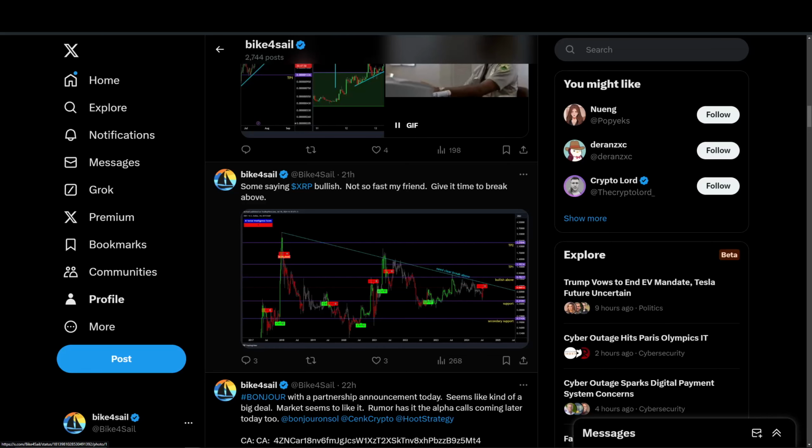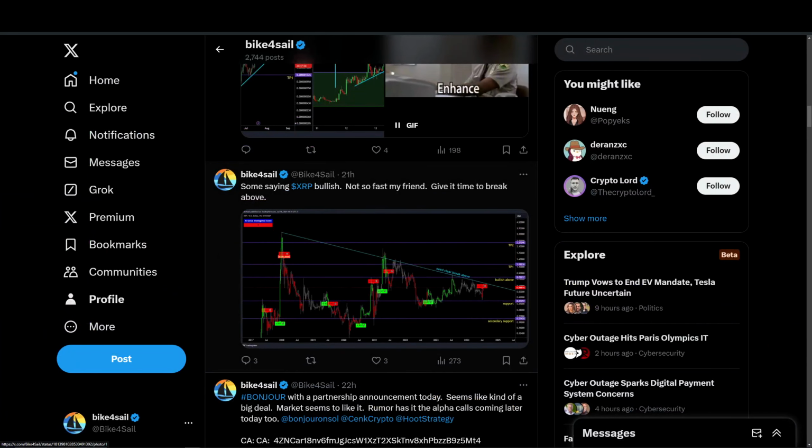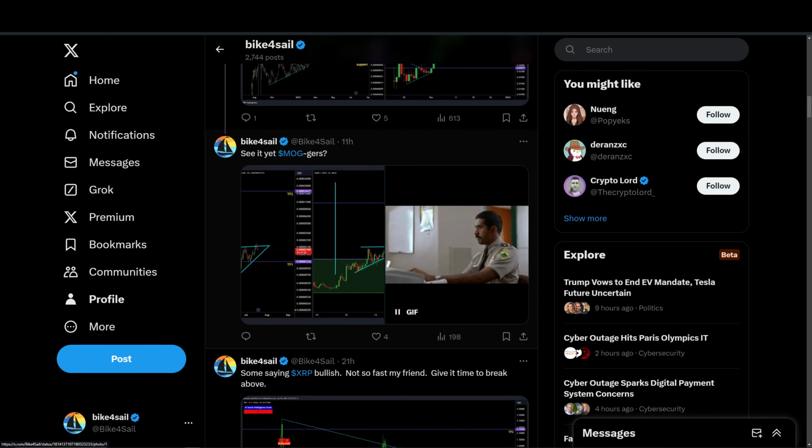People have been talking about XRP being bullish lately. I'm just not convinced yet. I need to see a clear break above this trend line that I had drawn. And I drew this trend line many months ago, and it continues to respect it. So number one, it has to get above that. It also has to get above the bullish line right there. Could be a really good play though once it does. It's hard to catch it after it breaks out, right? I mean, it usually just takes off and leaves you behind.